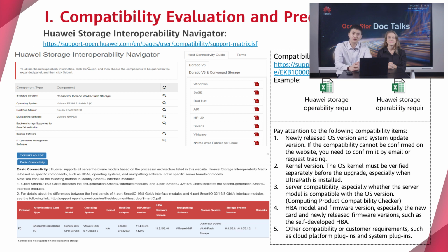Pay attention to the following compatibility items. Number 1, newly released OS version and the system update version. If the capability cannot be confirmed on the website, confirm it by email or request tracing. Number 2, kernel version. The OS kernel must be verified separately before the upgrade, especially when UltraPath is installed. Number 3, HBA model and firmware version, especially the new card and newly released firmware versions such as the self-developed HBA. Number 4, other compatibility or customer requirements such as cloud platform plugins and system plugins.